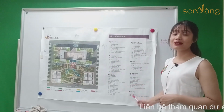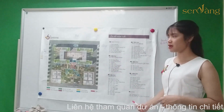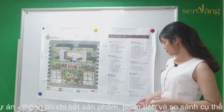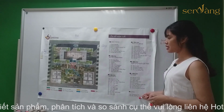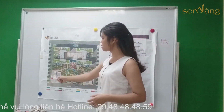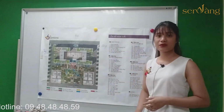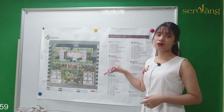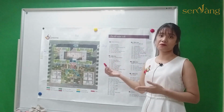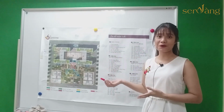And keep going, other utilities have the chess center and the area for the terrace builders. As you can see, two sides of the terrace builders. And these are all the utilities of 6 Elements, which is different from other projects in Hanoi.